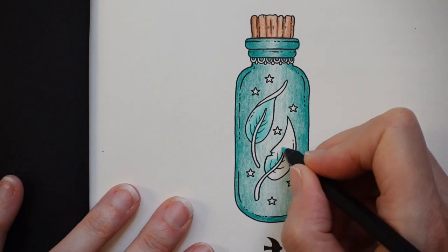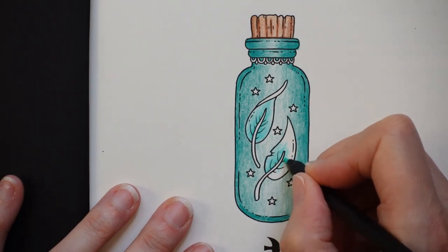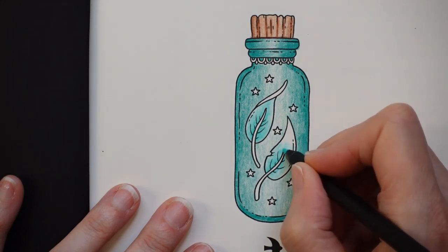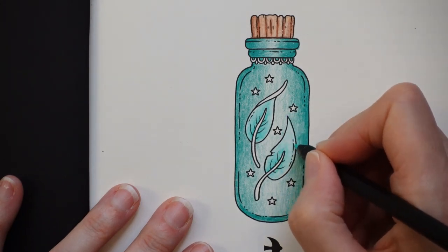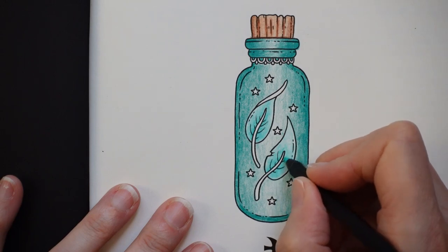I'll just do my best, and I will remember that leaves are from nature and they don't always look how you would expect. So if I do something wrong, I can just pretend that was exactly how the leaf was. It doesn't matter. So there we go.